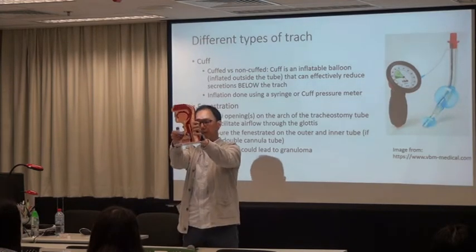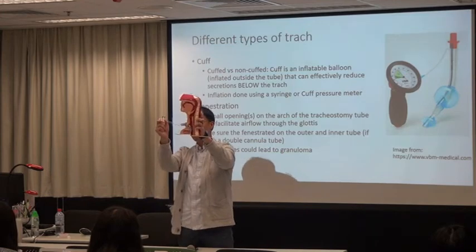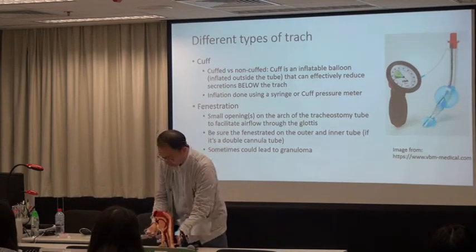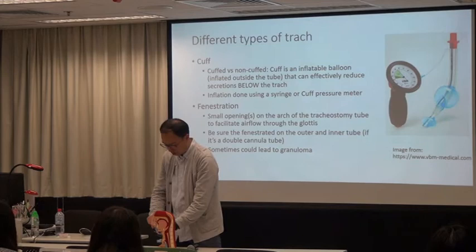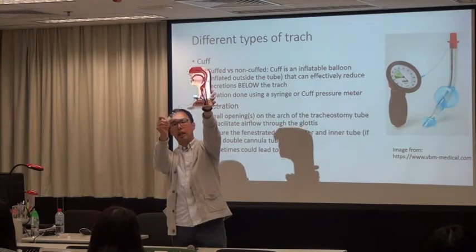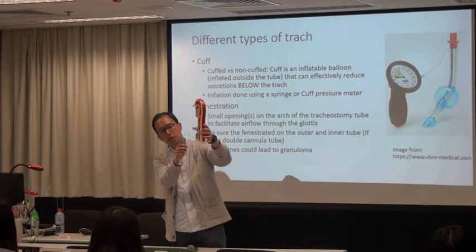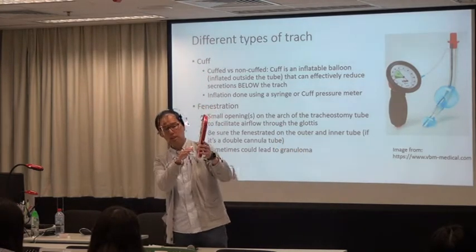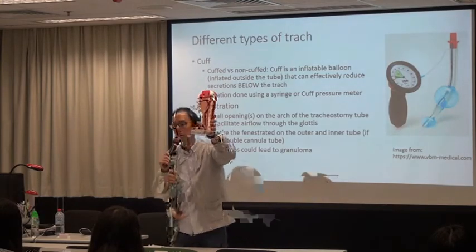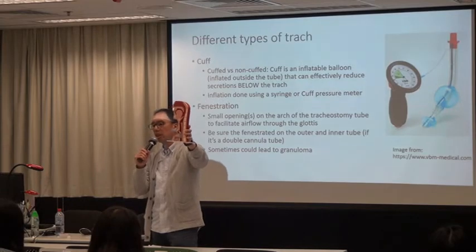Okay, so if the patient has a cuffed tracheostomy tube, this is going to be outside the patient's body, and what you can do is use a syringe. Okay, and then you push air into it, and then the cuff gets inflated. Okay, so what's the purpose of the cuff? Just by looking at this, what does it tell you? What's the purpose of having a cuff, or what is the purpose of having a cuff inflated?